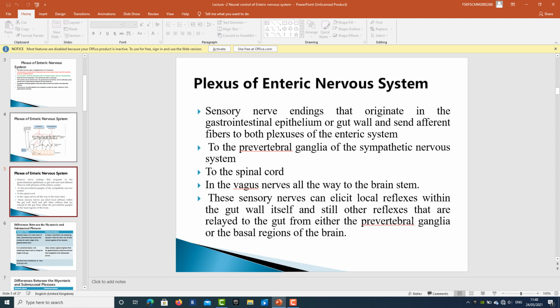Now, the sensory nerve endings originate in the gastrointestinal epithelium or gut wall and send afferent fibers to both plexuses of the enteric system, to the prevertebral ganglia of the sympathetic nervous system, to the spinal cord, and in the vagus nerves all the way to the brain stem. These sensory nerves can elicit local reflexes within the gut wall itself and other reflexes that are relayed to the gut from either the prevertebral ganglia or the basal regions of the brain.